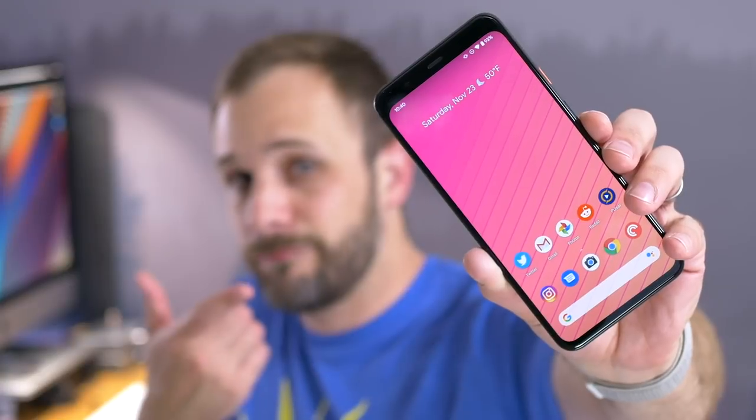Now, obviously, this has got more updated hardware. It's got a faster processor. There's going to be things that this can do that the Pixel 2 probably can't do as well. But just in general usage, the Pixel 2 actually feels a little bit smoother and free of bugs, where this still feels like it's a little bit of a beta. So I don't know. I don't think the Pixel 4 is a bad phone, but I'm having a hard time figuring out why you should buy it.